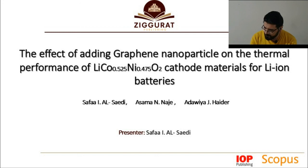I see. Another question from Asma: can the researcher tell us why the lithium peak didn't appear in EDX? In EDX, you mean? Yeah, why did we not see the lithium peak in EDX? There is no peak for lithium because the X-ray of lithium is ultra soft, about 50 or 55 electron volts, so it presents a great challenge to detect. That's exactly right. It's because the energy of lithium is very low and it cannot be detected by conventional EDX detectors.